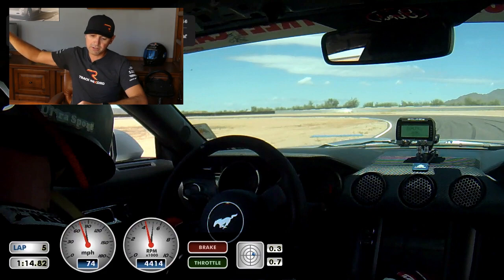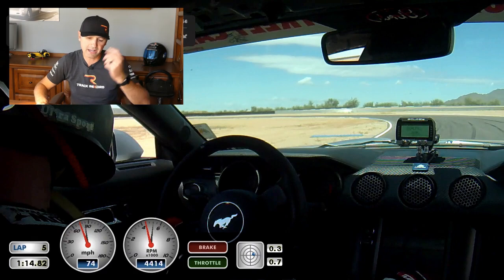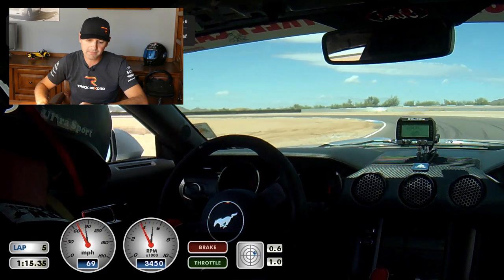I've seen drivers way too wide. I think where you are is pretty close to where you need to be, but if you're looking for reference points, that helps. I know some drivers are looking at these trees and everything over there. I try to just catch out of the corner of my eye those skid marks.